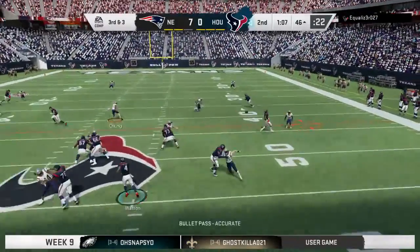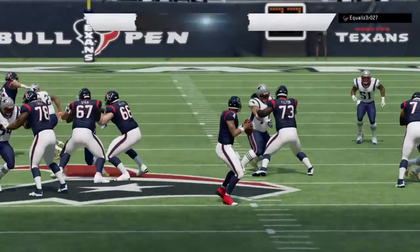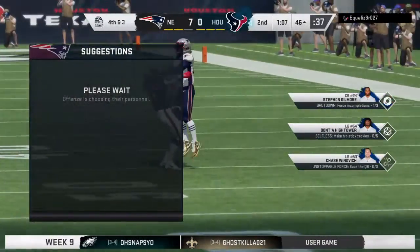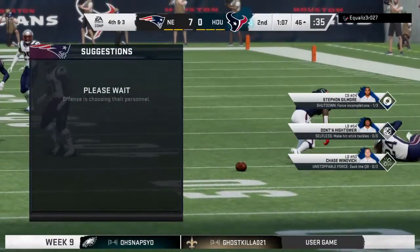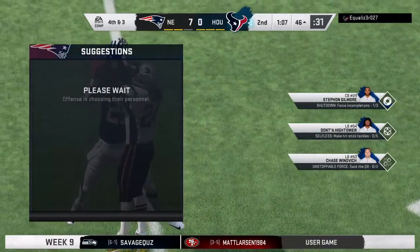From the gun, Watson. And that is incomplete. Didn't have a receiver open downfield, and as it turned out, couldn't even find his outlet man because of the coverage. It was way too tight, unable to find anyone open.